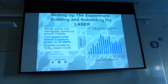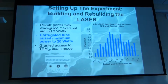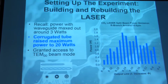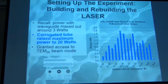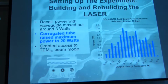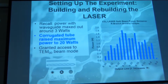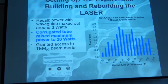We've been working on this now for over a year. And the first step that we had to take was the laser itself, getting it to a point where we could actually have a good shot at making graphene. So we had to build and actually rebuild the laser 2 times in order to get enough power for this to be possible. I'm not sure if you recall, but from our previous presentations from last year, we were maxing out at a power of about 3 watts, which we quickly determined was not going to be sufficient for these high temperatures that we know we needed to reach.